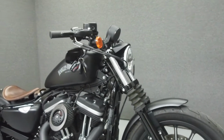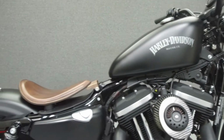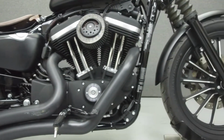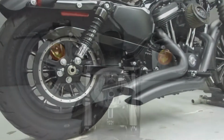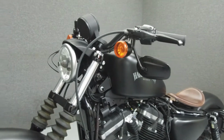Today we're going to take a look at this 2015 Harley Davidson Sportster 883 Iron with 5,336 miles. Powered by an 883cc V-twin engine with a 5-speed transmission, the Iron puts out 53.8 foot-pounds of torque at 3,700 RPM. It has a laden seat height of 25.7 inches and a dry weight of 540 pounds.